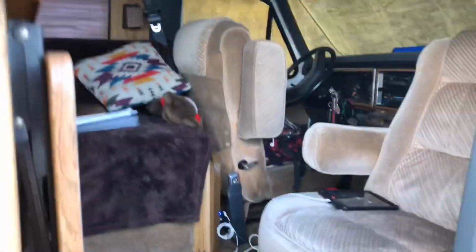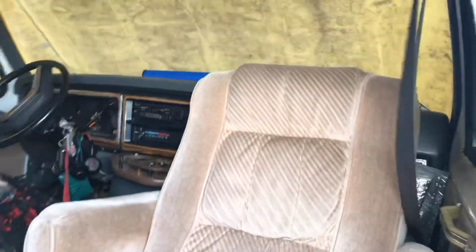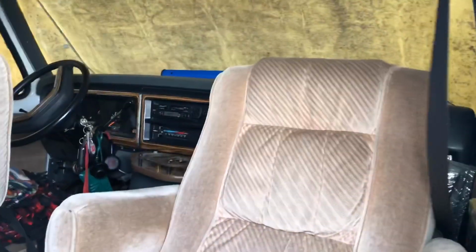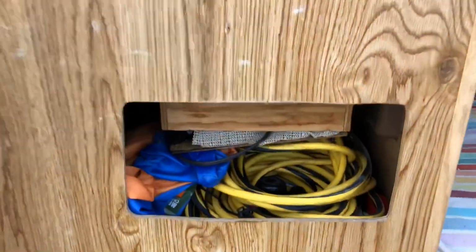pretty much just some basic wear and tear has happened on the camper with the upholstery and our chair. It needs to be tightened. It's a little wobbly, as you can see. I've been trying to figure out how to straighten it or fasten it or make it tighter, but yeah, that's another story. Got enough on my plate, right?